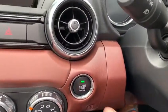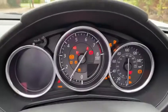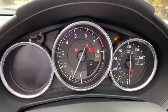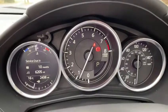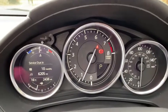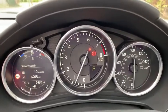As with all Mazda, you've got a push button starter down here. You put on the brake, tap that button once, and the car comes into life. It's a wonderful sound. The car has covered 2,438 miles, as mentioned, as good as buying new.